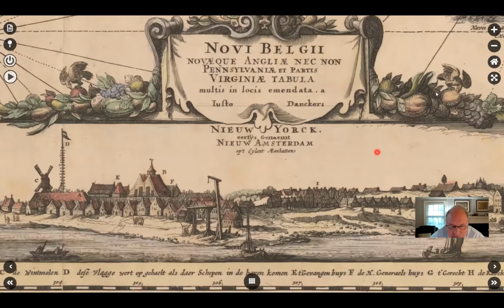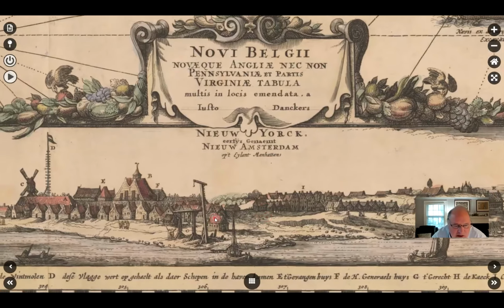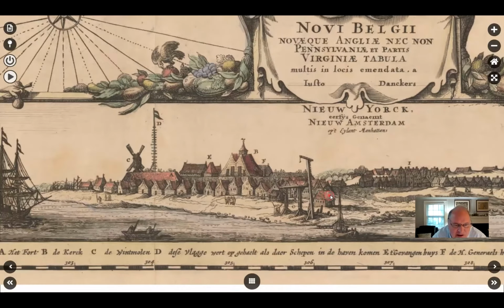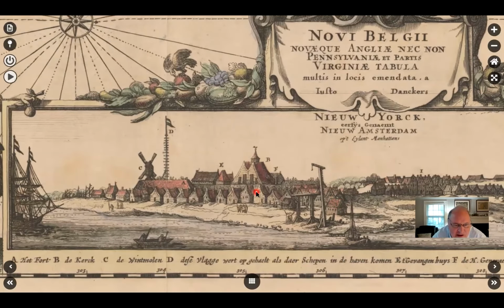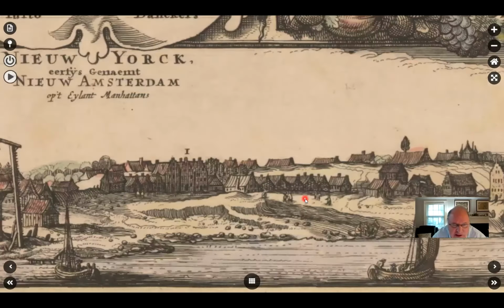What's also interesting about this map is that at the time, New Amsterdam was occupied by the Dutch, and the view here is of New Amsterdam from Governor's Island. It presents New York as a reasonably nice little city or settlement, but in actual fact, it was really in bad shape. The fort was in disrepair. The crane wasn't working. There were no public schools. Sewers were horrible. They were constantly attacked by Indians. It was really in bad shape.